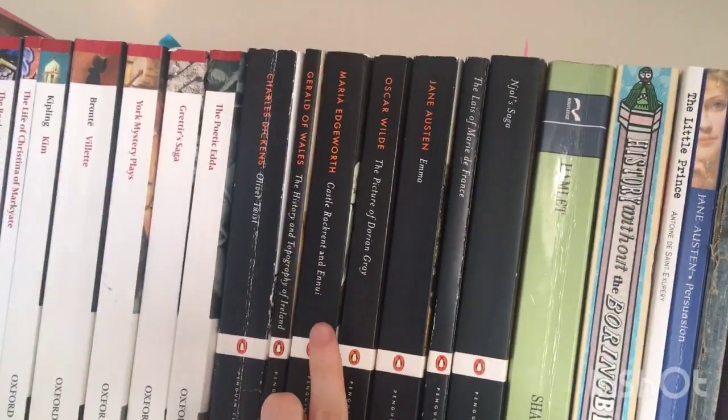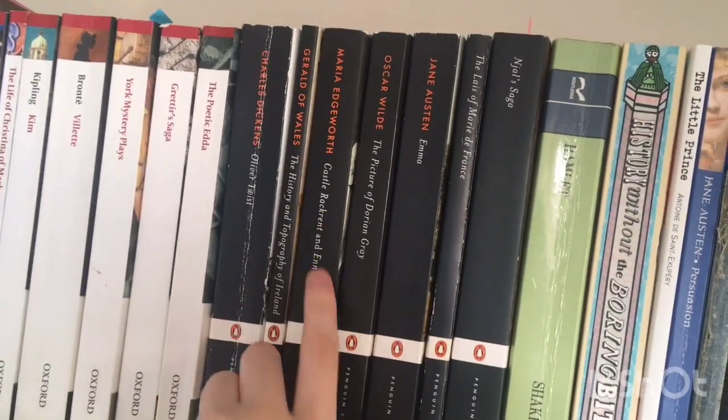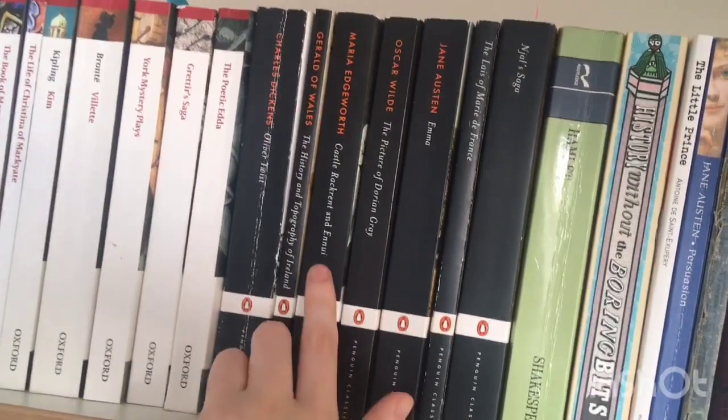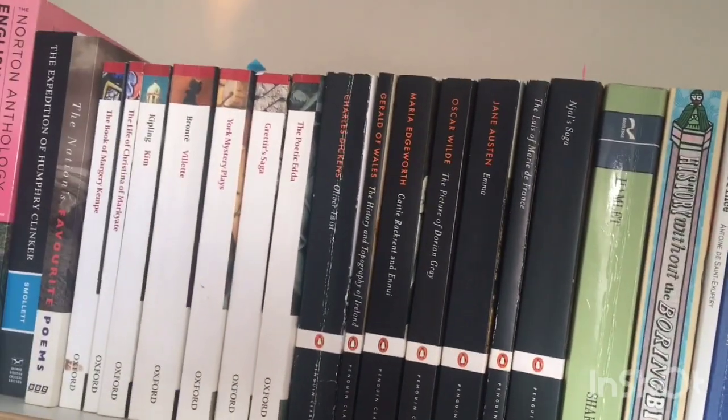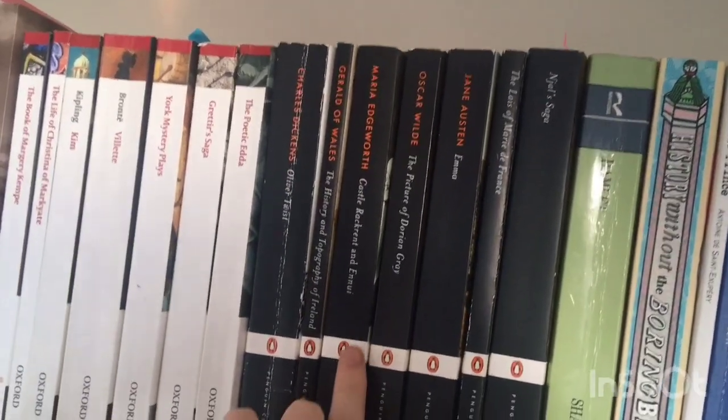But I've decided to keep this book because we didn't read Ennui, we only read Castle Rackrent, as these are 2 books in one volume, and I feel the need to read it at some point in my life just to see if the actual whole book is worth keeping.